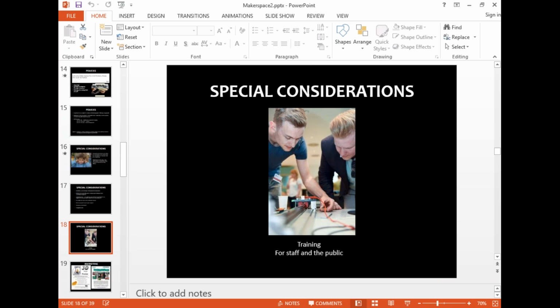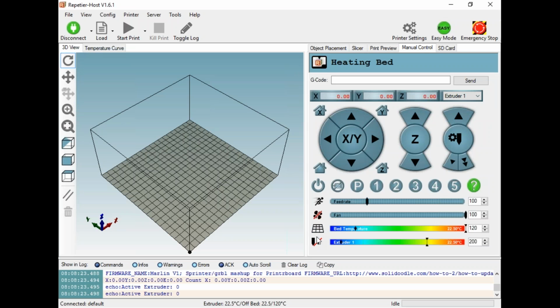And just one second, I'm going to turn on our 3D printer because it takes forever to get started.